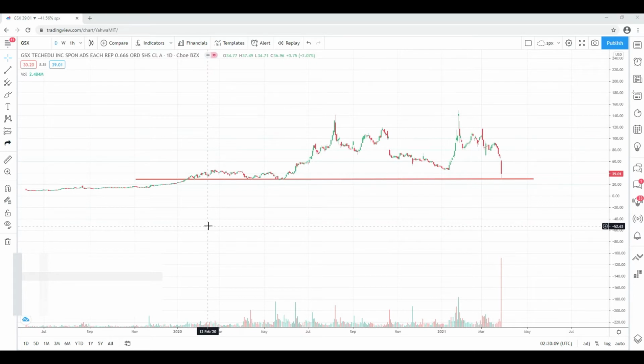But this is actually why I love technicals. I use it as a guide because I find that they tend to be reliable enough that you can, at least me, use it as a guide. So this is a daily chart.